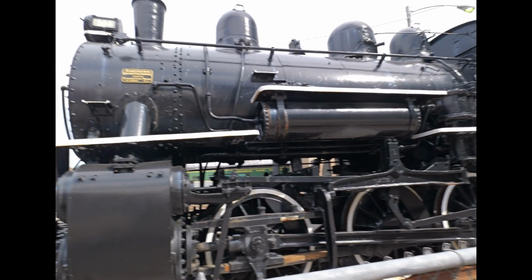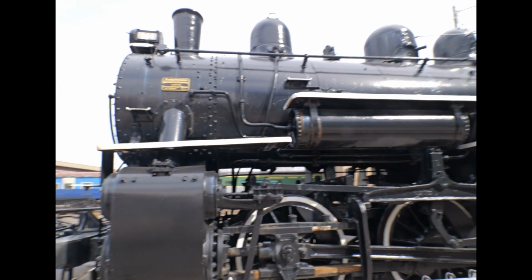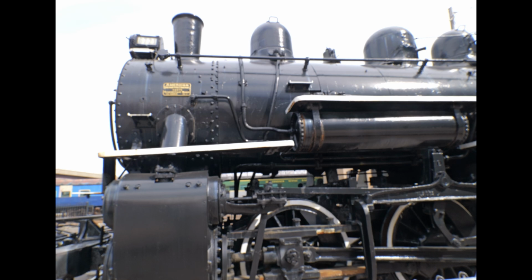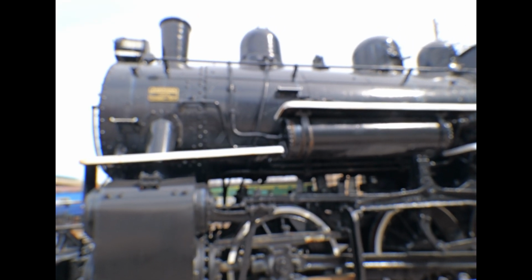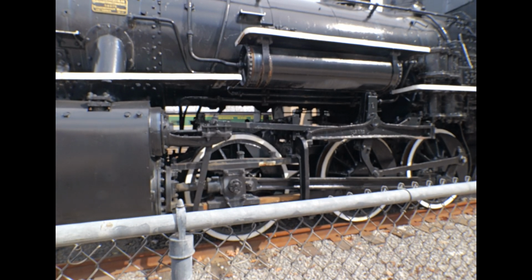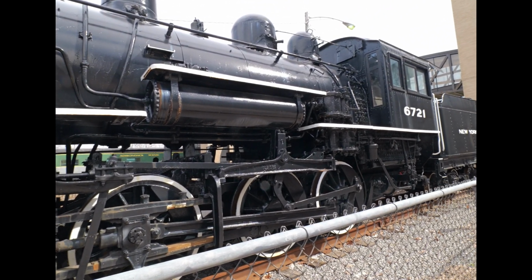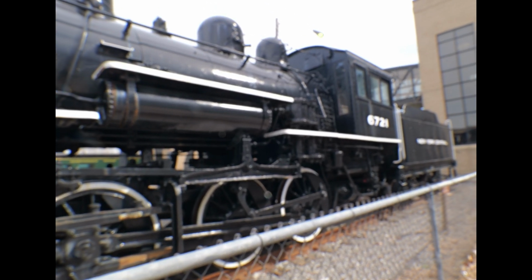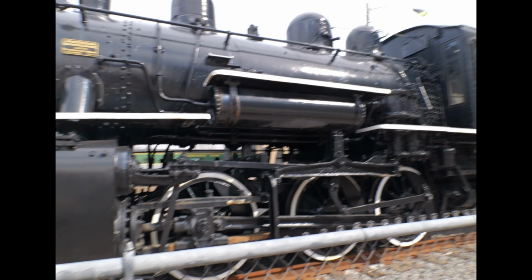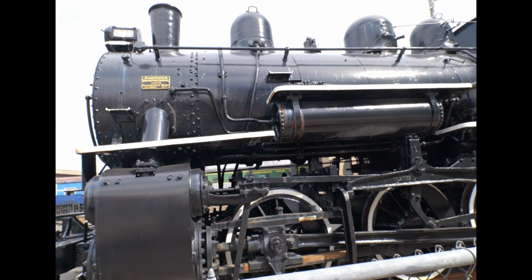How much horsepower would you say this would push? This was geared to work in yards and for pushing freight cars around. It wasn't built for high speed. You can see the small diameter wheels on it. So this is basically for yard service, local jobs, switching. I don't know offhand the horsepower on it, but it may be 2,000-3,000 horsepower. But again, this thing is geared very low for low speed, moving cars around.